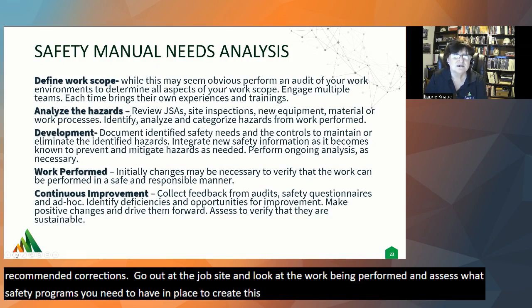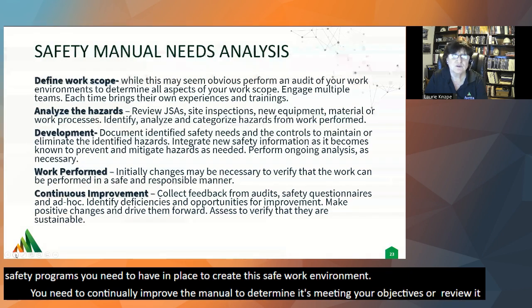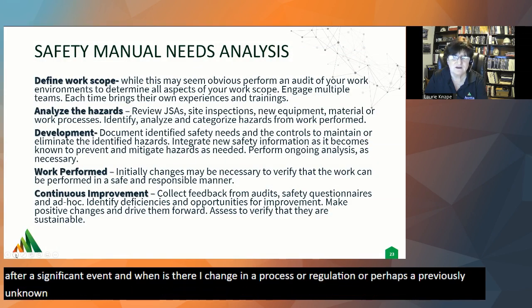You need to continually improve the manual by periodic reviews to determine that it is still meeting your performance objectives, or review it after a significant event and when there is a change in a process or a regulation, or perhaps a previously unknown risk has now been identified. You can't just do it once and put it on the shelf. Your safety management system must be a living, live document.